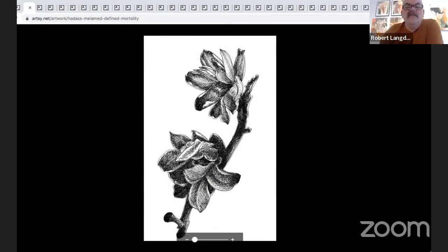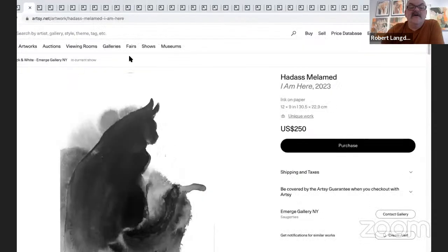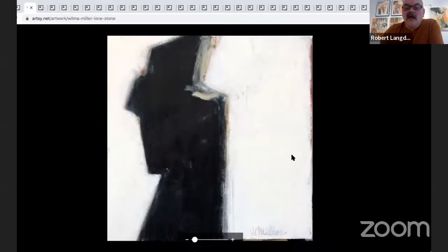Really pleased to have these two beautiful pieces by Hadass Melamed. This first piece is called Defined Mortality, and it is a really beautiful ink on paper piece. The second is called I Am Here. Being a cat lover myself, I was immediately drawn to this. I have a black cat named George, so this is right up my alley. This is called I Am Here. This is ink on paper as well. Wilma Miller. This is a lovely smaller piece. It is 8 by 8, I believe.